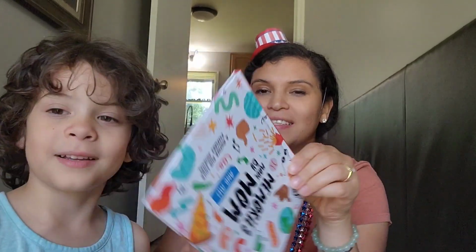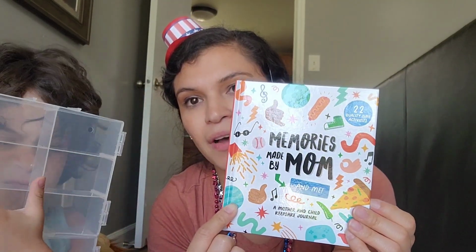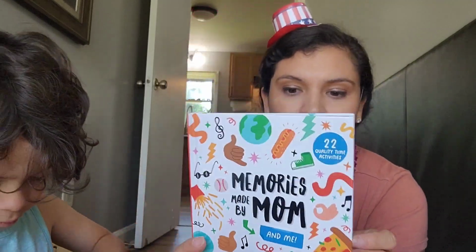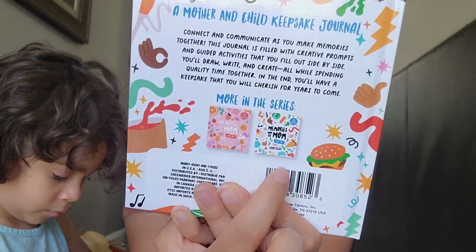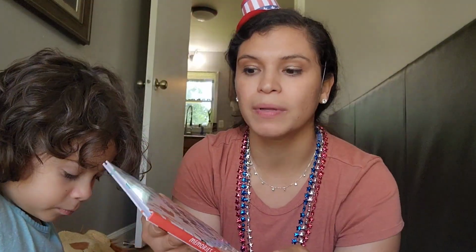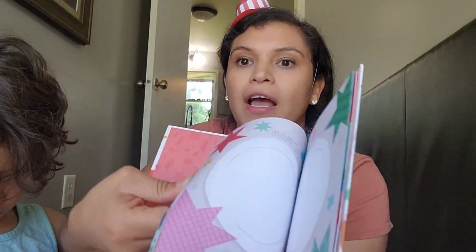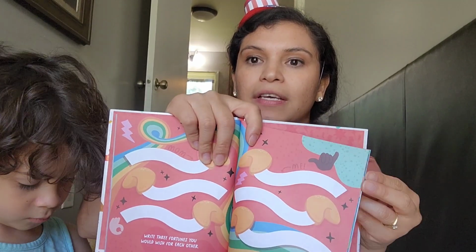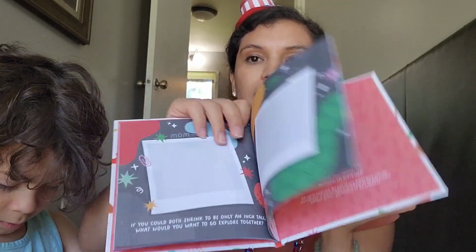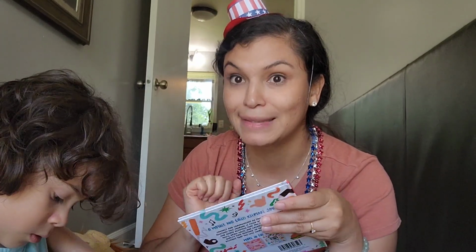And then this, they had a couple of these. This is memories, like mom and it could be a daughter or a son. They had two other options. Here's the other one that they had, and they have this one. They had others as well, but it was the same stuff inside, just different cover and different art. So I got these. It's interactive things to have, and I need stuff to keep him busy for summer, so you know, stocking up.